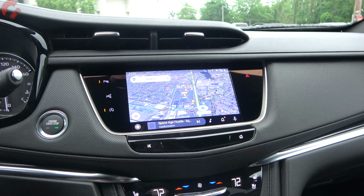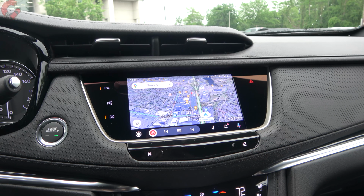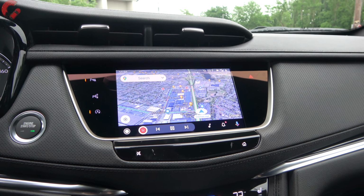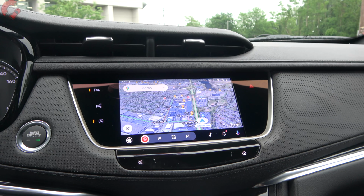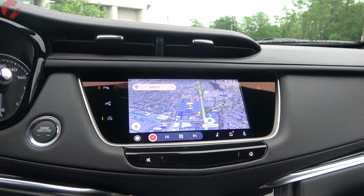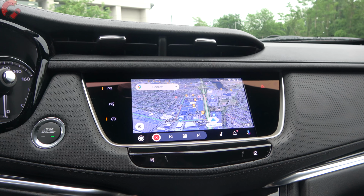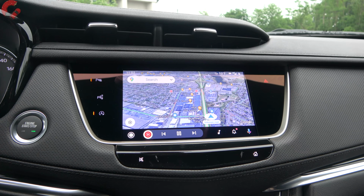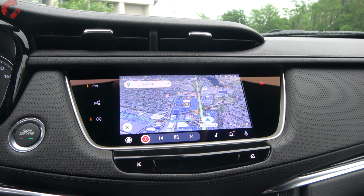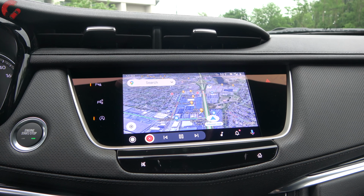And then we of course have our display. So this is the Cadillac user interface, or CUE for short. You've got the same 8-inch display as you had last year. This is going to be standard across all of the models, and since we have that optional Bose sound system thrown in with that, is the built-in navigation system. This is not the built-in navigation system. This, of course, is the Google Maps that is in Android Auto, which does run wirelessly, and Apple CarPlay does also run wirelessly on this system.